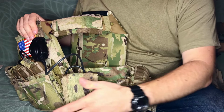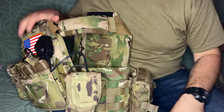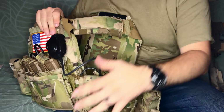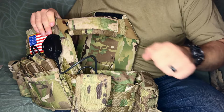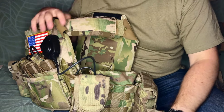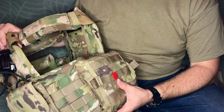So I have that here, on my support side. It doesn't get in the way of my draw on my right side. I'd rather keep all that extra bulk if I double mag up on the support side rather than the strong side. Then I have an issued, I don't even know the name of this, IFAK.